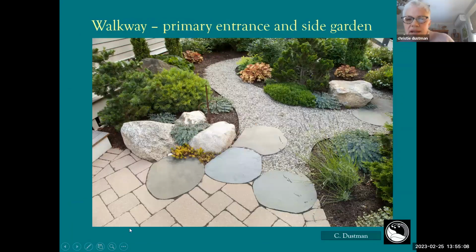Here's an entranceway for a garden that I designed. I wouldn't call this Japanese, but the attention to detail and the interest that gets created on that horizontal ground plane, I think does hearken to some Japanese principles.